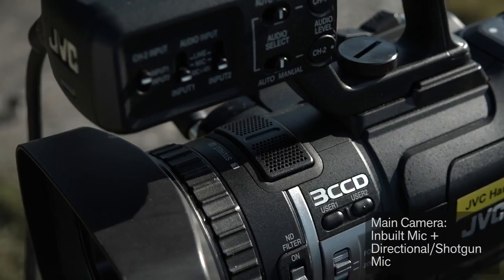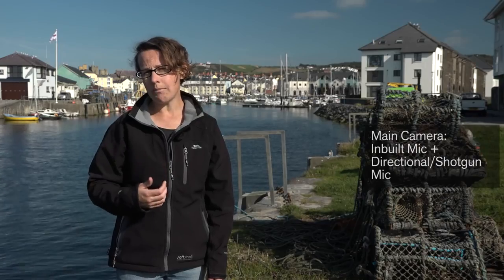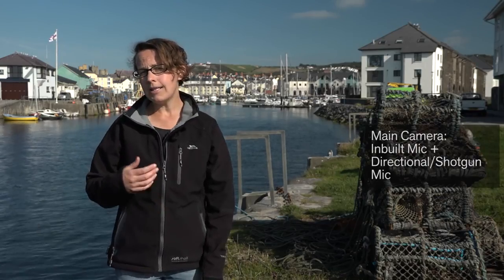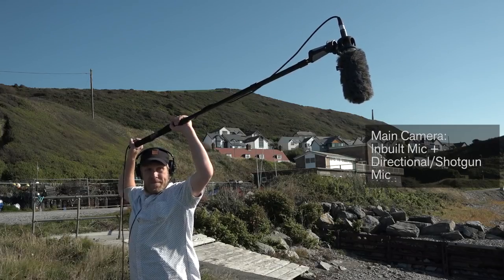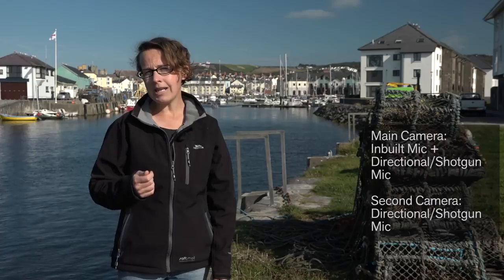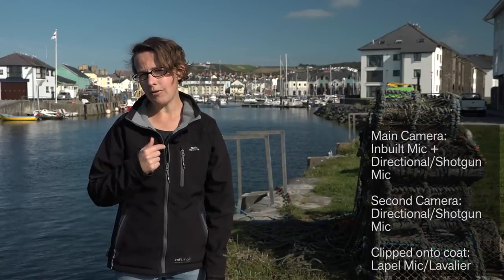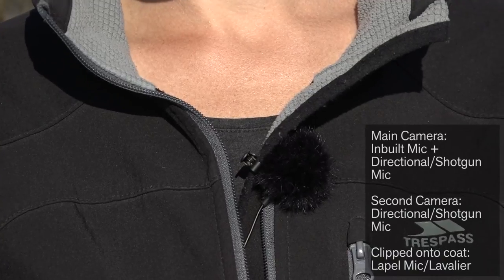There are 4 that I want to talk about. The first is the inbuilt microphone on our main camera. Attached to that camera, we've also got a shotgun mic or a directional mic, which has been held up on a boom pole by our soundman Russ. Our second camera also has a directional mic attached to it, sitting right on top of it. And finally, we've got this small lapel microphone, otherwise known as a lavalier, which is clipped onto my coat.